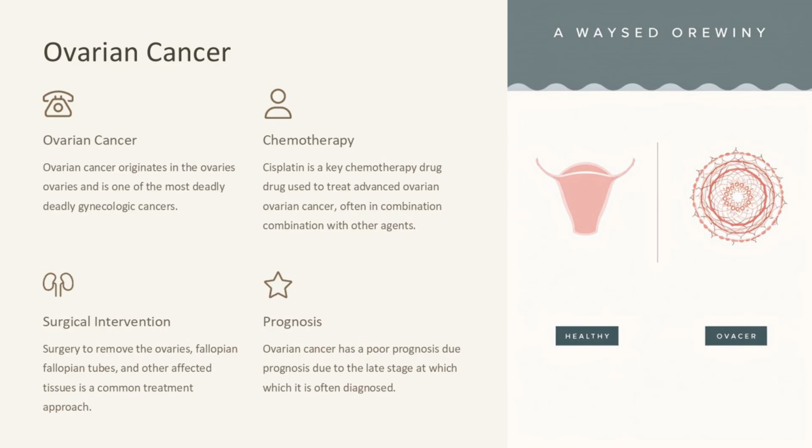Ovarian cancer is a very serious and deadly form of gynecologic cancer that originates in the ovaries. It often goes undetected until it has progressed to an advanced stage, which contributes to its poor prognosis. Chemotherapy, especially with the drug Cisplatin, is a key part of treatment for advanced ovarian cancer, often used in combination with other agents. Surgery to remove the ovaries, fallopian tubes, and other affected tissues is also a common treatment approach. Despite advances in treatment, ovarian cancer continues to have a very poor prognosis overall, highlighting the importance of early detection and research into more effective therapies.